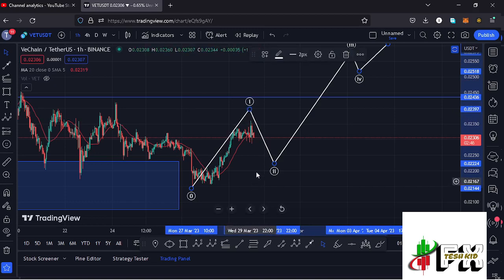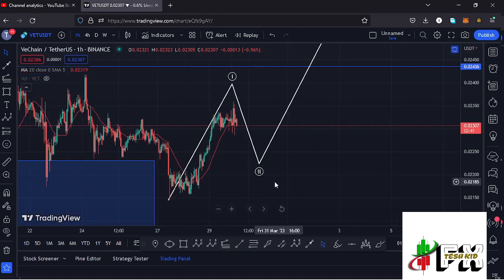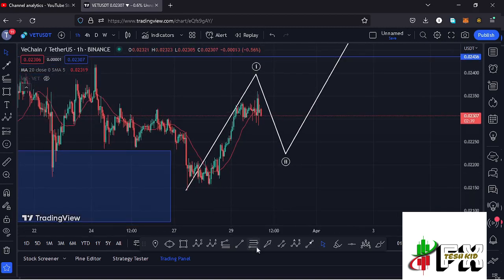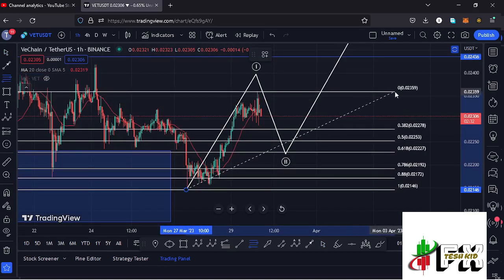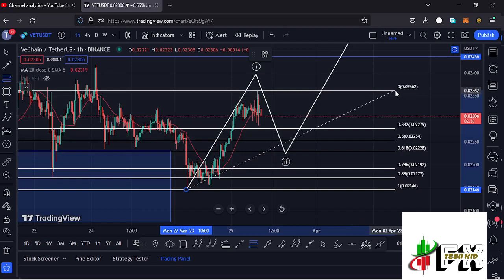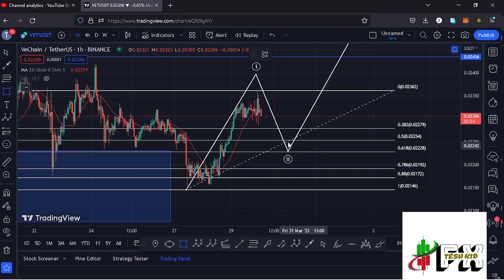And in case the breakdown continues over here in the formation of this wave 2, we need to have target areas that we need to continue watching, and I'll be using the Fibonacci's, connecting them from the low of the first wave to the high of that wave 1 to get the minimum retracement area in the formation of that wave 2 between the fib level 0.5 and the fib level 0.618, which is a target area that lies between the $0.02254 mark and the $0.02228 mark, and I can mark that target area here on the charts like that.